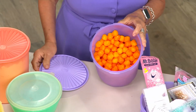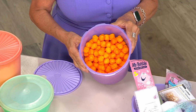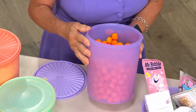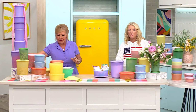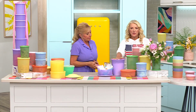Now, snacks are $5 and $6 a bag. When you open these, don't eat the whole bag because you're going to lose the money. Put them in here. Look at how pretty the orange just looks in that sorbet. Well, I have to tell you too, it's the season where we go to picnics. Maybe you have a boat and you're taking food out on the boat. This is great just for that. It's so practical because nothing's going to spill out of it.